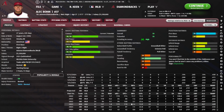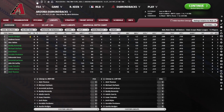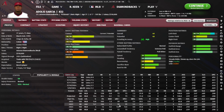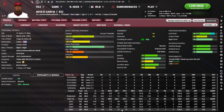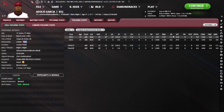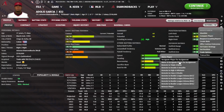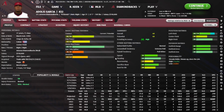So he's probably going to go down to AAA as well because Buddy Kennedy has been fine. He's not walking, but he is hitting for power, and he's basically one of the only guys who is hitting for power for us at the moment. And Adolis Garcia here is not hitting even remotely close to league average, and he's being a pretty not great center fielder. Also his range dropped to 60, so we cannot continue to play him in center field. So we are going to waive and DFA him because he does not have any options.